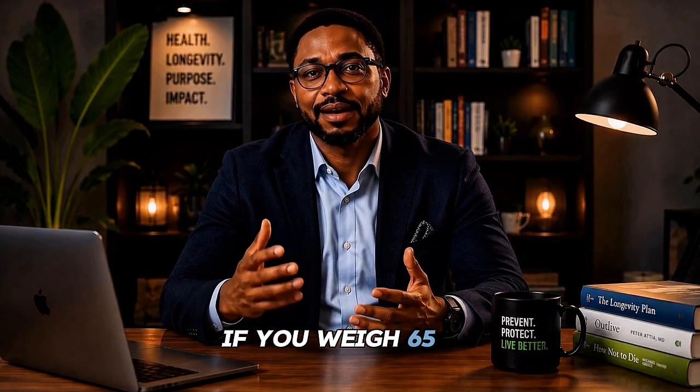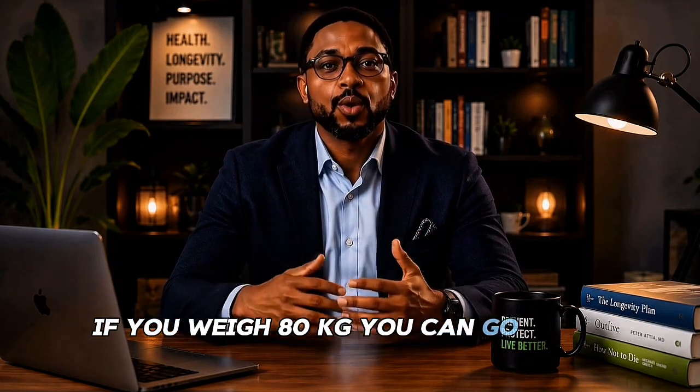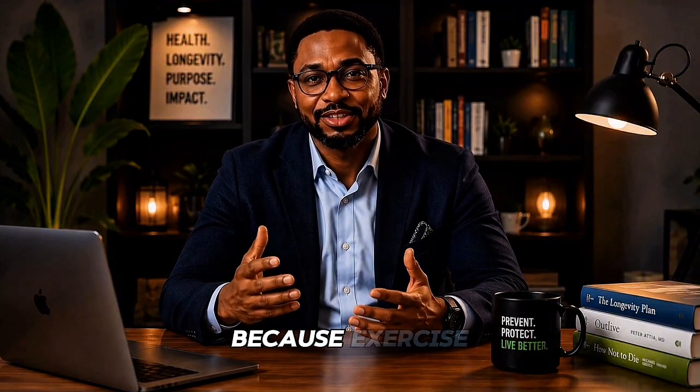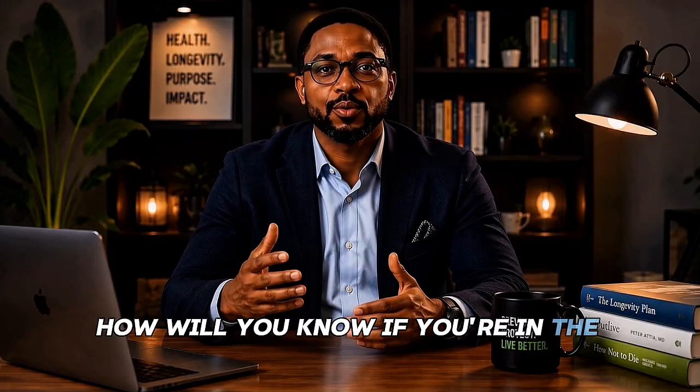If you weigh 65 kilograms, your maximum is about 2.2 cups per day. If you weigh 80 kilograms, you can go up to about 2.7. And if you've had a day with moderate physical activity for an hour or more, you can add half a cup to that maximum, because exercise improves your metabolic tolerance to caffeine. How will you know if you're in the right range?